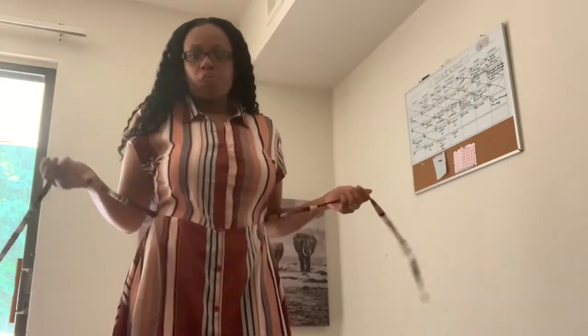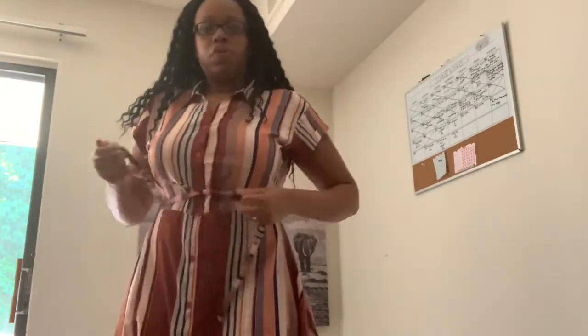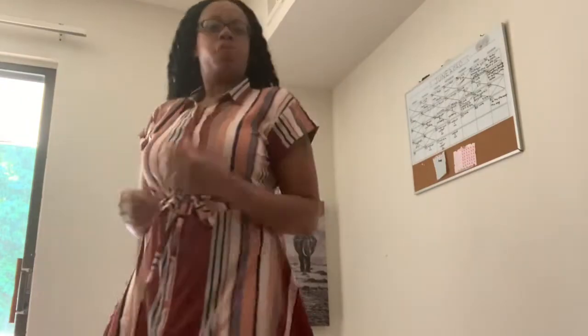And as far as the hair goes, the pro that I like about this hair is that the texture of it is very soft. It's not big head friendly. I have a small head, so it fits me nice. But other than that, the con is it sheds. It's a shedder. And tangling wise, of course it's going to tangle. It's curly. But I do like the curl pattern, though.